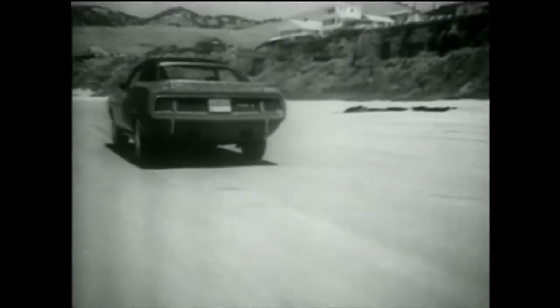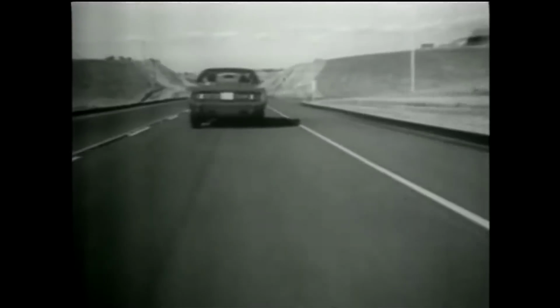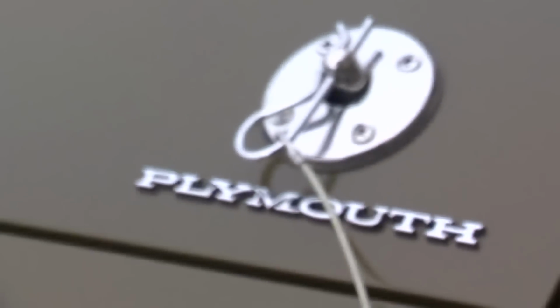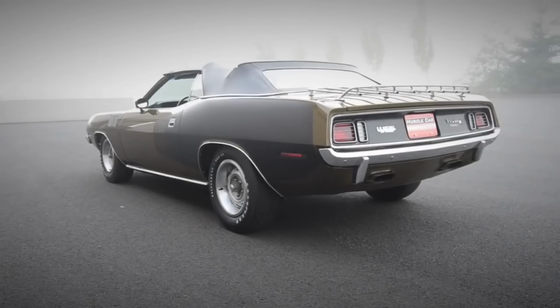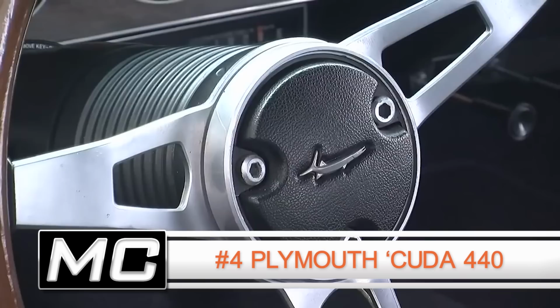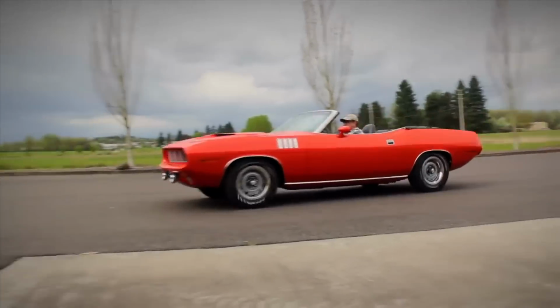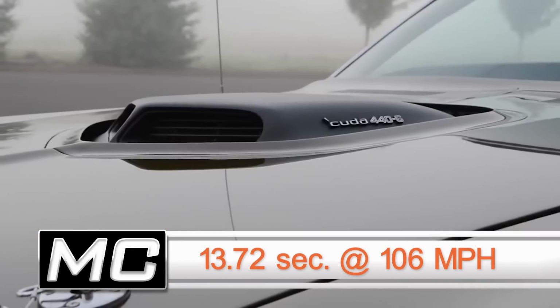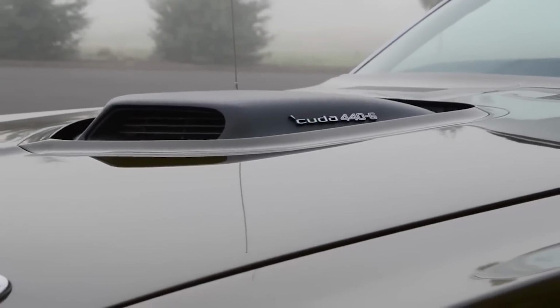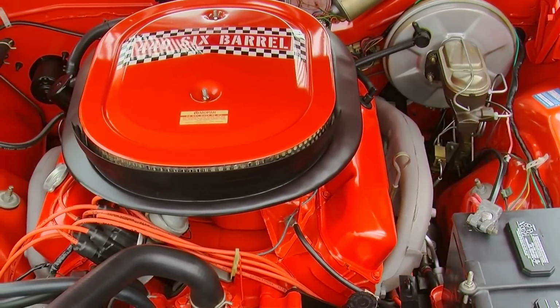'71 Barracuda, torsion bar suspension. It handles. Power up to a 446 pack. It goes. Plymouth Barracuda. Plymouth comes back in our number 4 slot with the 1971 Plymouth Cuda. This one with a 440 and a 3-speed automatic, 4.10 rear gear. Super Stock magazine clocked one of these cars at 13.72 at 106 miles per hour. It's often a hot topic which is faster, the 440 or the 426 Hemi, but in this case, the 440 is our number 4 in our top 10.